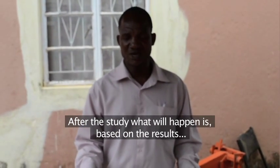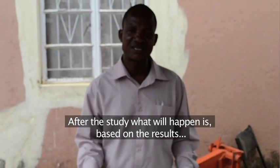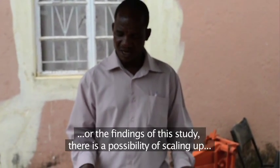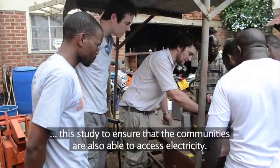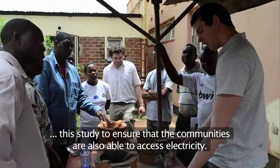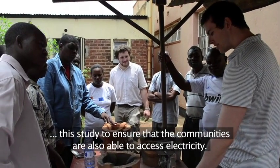After the study, what will happen is, based on the results or the findings of this study, there's a possibility of scaling up this study to ensure that communities are also able to access electricity.